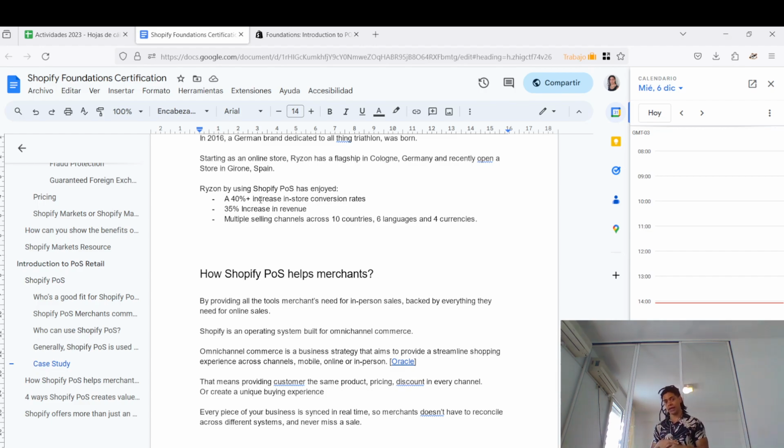It also provides a flexible smart grid in the POS that allows you to easily customize your POS experience and improve your efficiency. This is helpful especially for training and onboarding new staff, because you actually speed up that process. That makes a lot of sense.